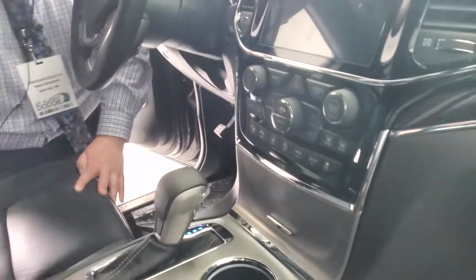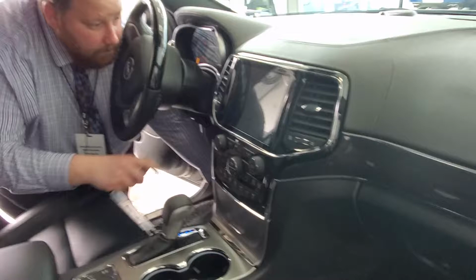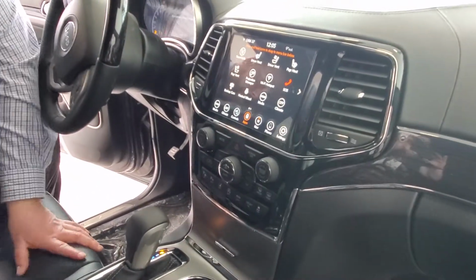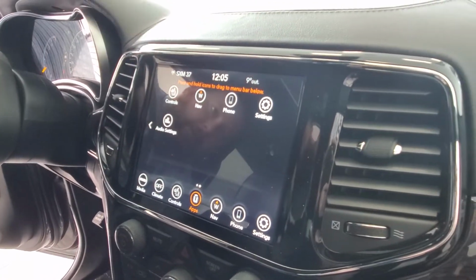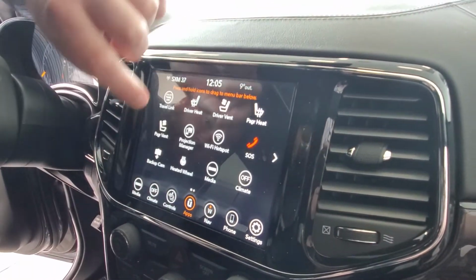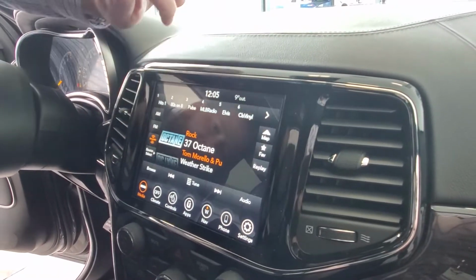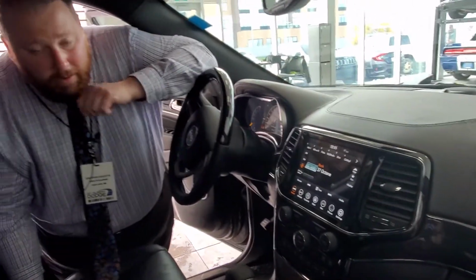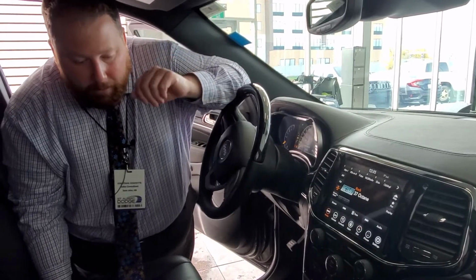I'm just going to turn the accessory portion on here, with the key fob. Going to fire this up. 8.4-inch touchscreen. The Uconnect system is, in my opinion, one of the best, and I see a lot of used vehicles here. One of the best systems out there. Sirius XM, Apple CarPlay, Android Auto, very crisp, clean, very easy to use. Sirius XM Guardian gives you roadside assistance and SOS functionality. You get an app on your phone, so you can start your vehicle from anywhere in the world.